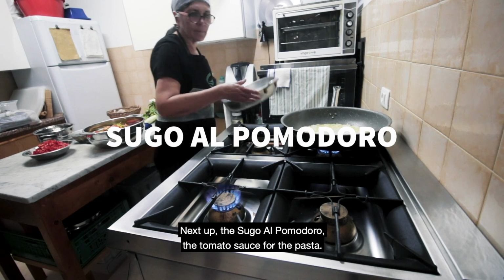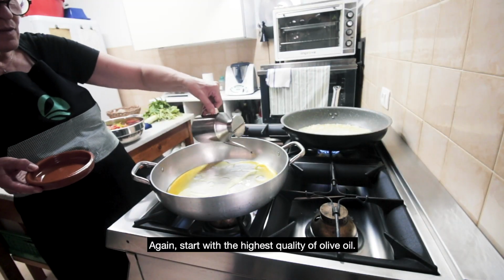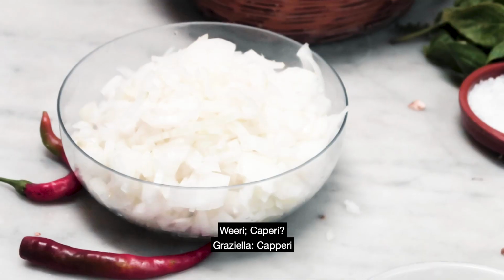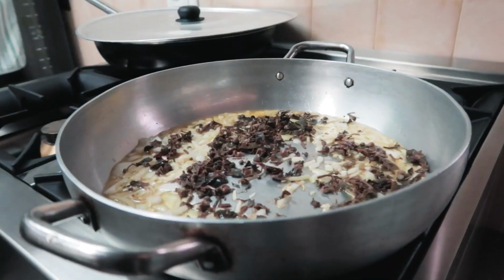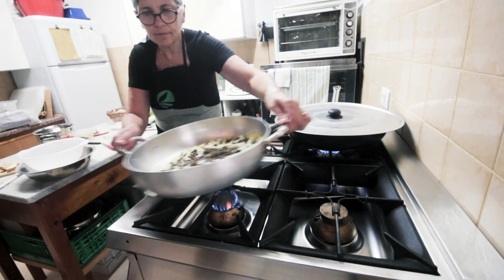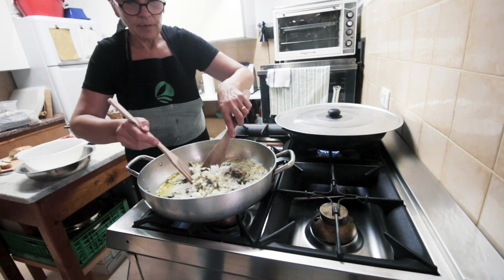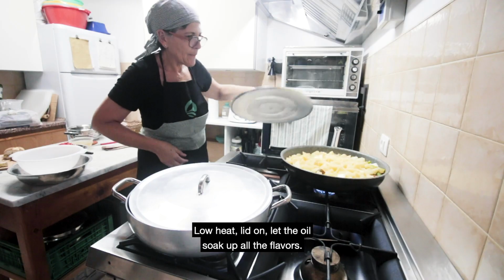Next up, the sugo al pomodoro, the tomato sauce for the pasta. Again, start with the highest quality of olive oil, sweat some onions, then add the capers. Capperi. Low heat, lid on, let the oil soak up all the flavors.